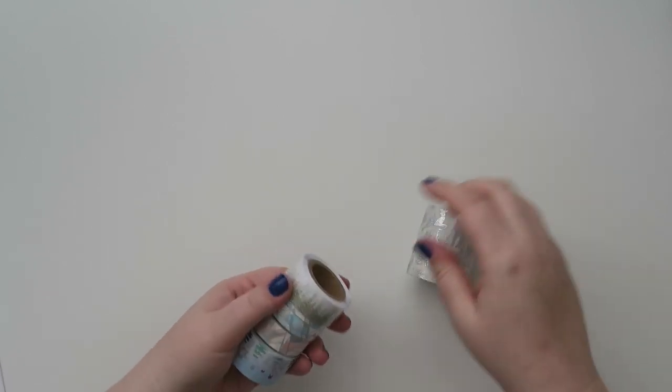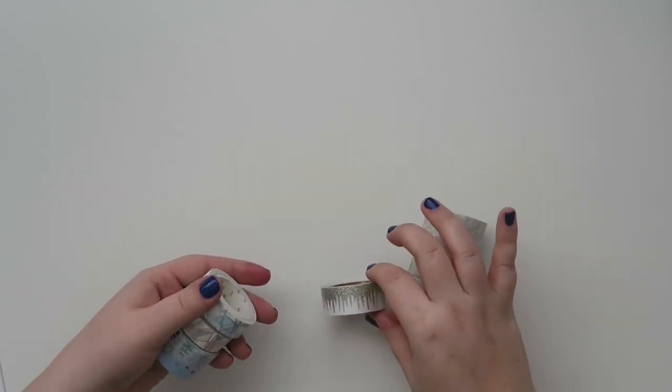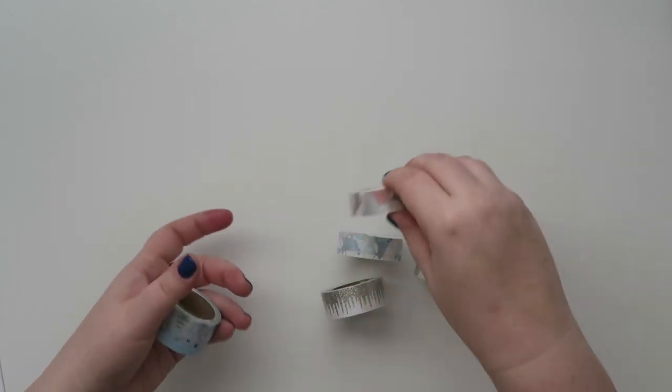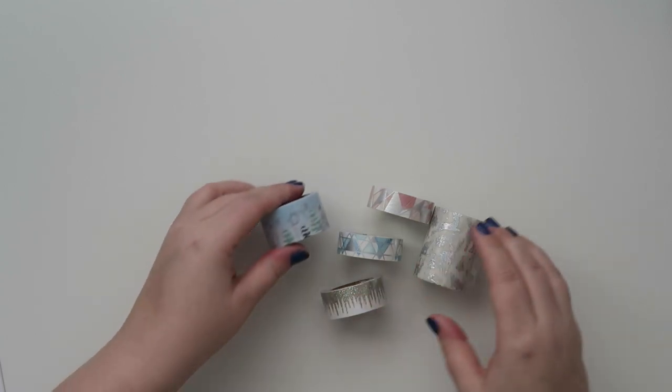So let's get to it. First thing I have over here is some washi, and this is from Goat Girl on Etsy. And I'm kind of obsessed with these.